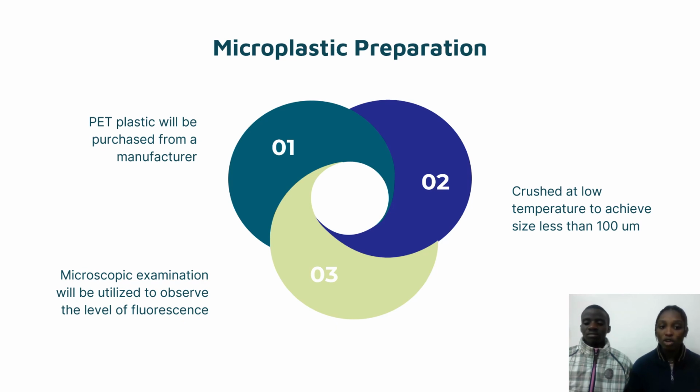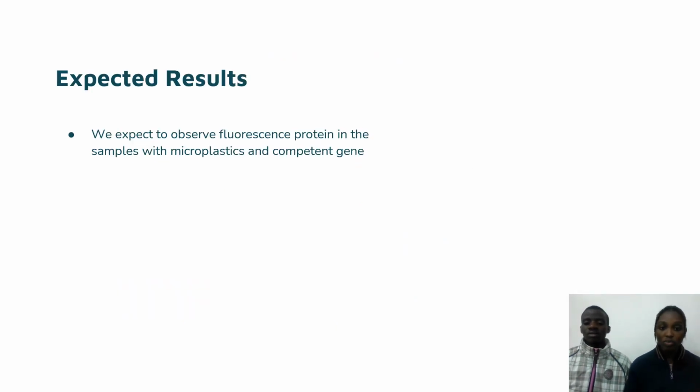So we will buy a PET plastic, and then this plastic will be crushed at a low temperature to achieve a size that is less than 100 micrometers, or the usual size, which is 50 micrometers. And then we will have to do a microscopic examination to observe the level of fluorescence. After that, we will expect to observe the green fluorescence, which will come from the bioreporter that we have engineered. Since the samples, we know that they contain microplastics, that is what we will observe.